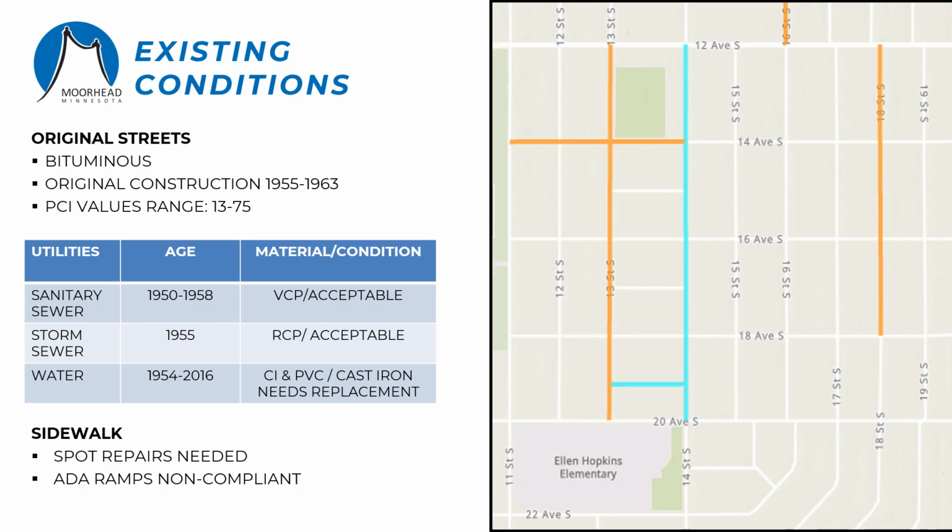The storm sewer is in good condition, and so no improvements are proposed to the storm sewer. The sanitary is generally in acceptable condition. The city periodically televises the sanitary sewer mains and then makes repairs when defects are identified. At the present time, no repairs are necessary. Some of the water mains are PVC pipe and some are cast iron pipe. The cast iron pipe is susceptible to corrosion, and therefore Moorhead Public Service will be replacing the cast iron mains as a part of the city street project. Some gas mains are in need of replacement, and we'll talk about that more on the following slides.